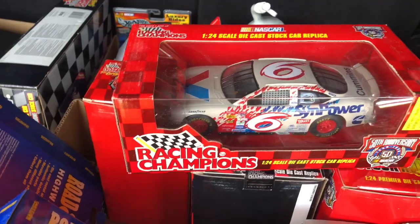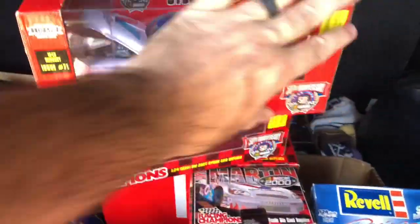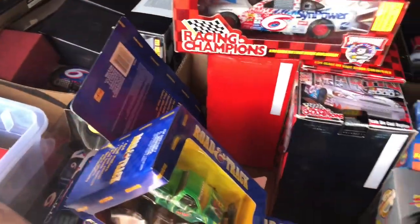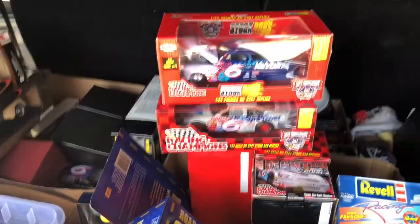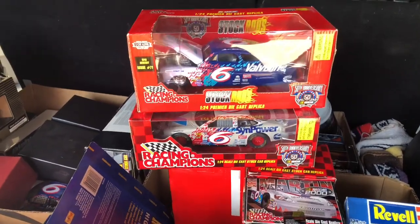This guy had a huge collection, sold it off through the auction, so every one of these is a different Mark Martin car. See, some of them actually say Mark Martin on it. So I think what I'm going to do is put some lots on eBay of like 2 and 3 cars, because single cars, unless it's something really special, you'd be lucky to get $10 for.